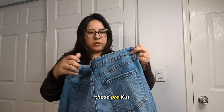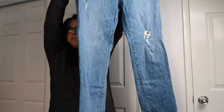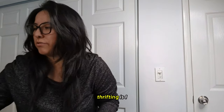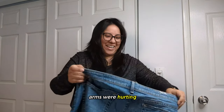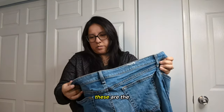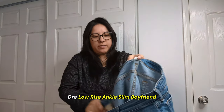Next, I found these are Cut From the Cloth, the Christine Straight Leg. Now, the first thing I do when I go thrifting is I always go to the jeans first. So I spend a lot of time there, and my arms were hurting because they didn't have any carts, of course. These are Rag and Bone. These are the Dre Low Rise Ankle Slim Boyfriend.